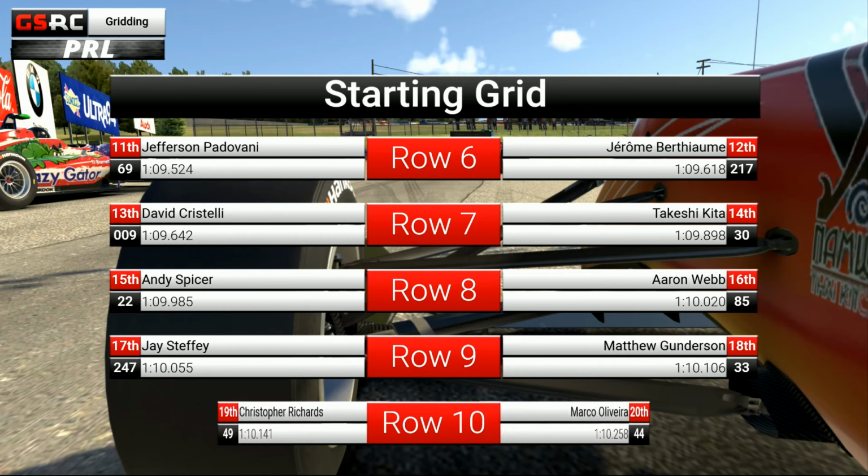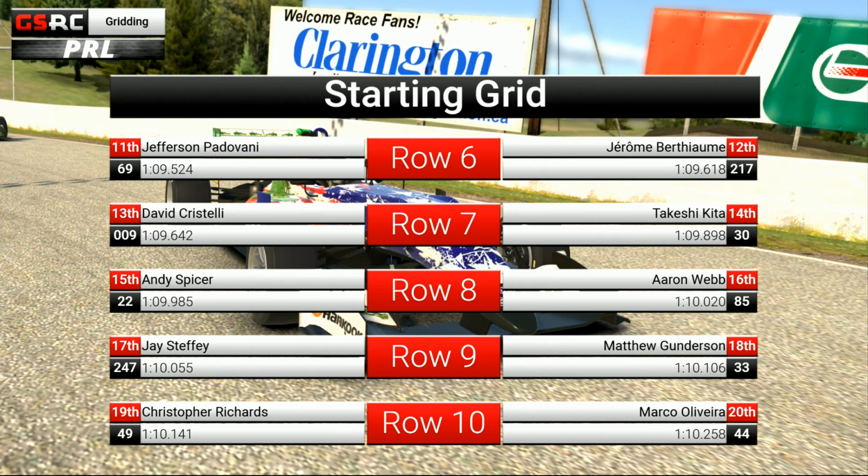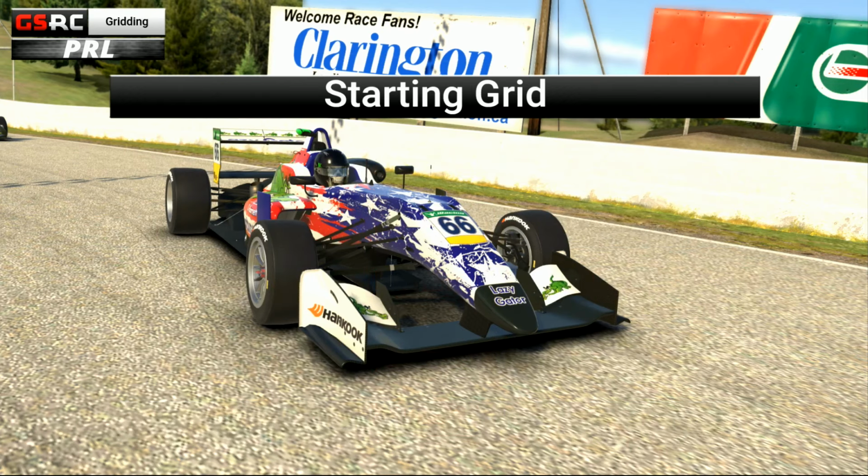Yeah, and starting in the 11th position here for today in row 6, you'll find your points leader, Jefferson Padavani. Alongside him, Jerome Bartholomew. David Cristalli in 13th position. Alongside him, Takashi Kita in 14th. Andy Spicer and Aaron Webb will make up row 8. Row 9 goes to Jay Steffi and Matthew Gunderson. In row 10, Christopher Richards and Marco Oliveira.